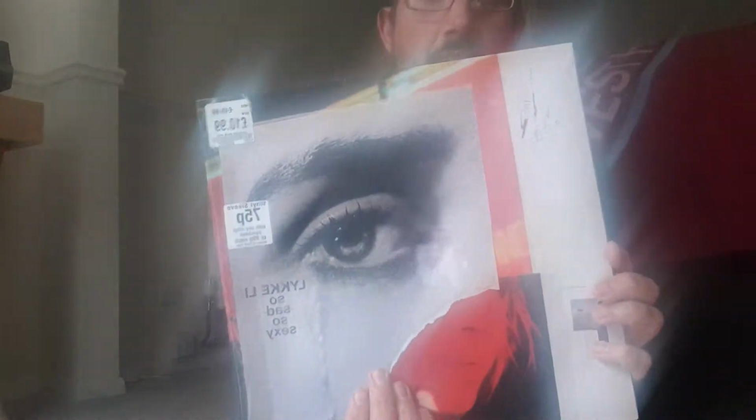That's smart. I got Licky Lee, So Sad So Sexy album. That's just a black vinyl. This album called Funkstorm, which is basically kind of German dance music, a bit like Aphex Twin.